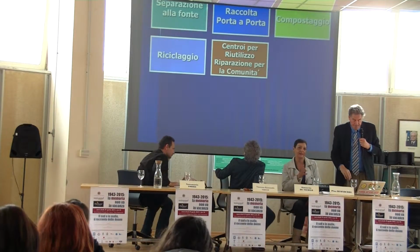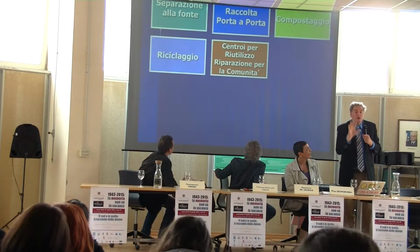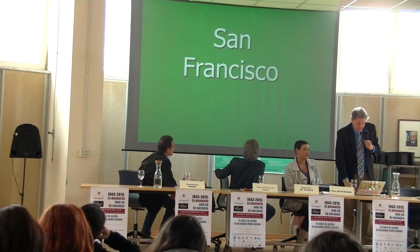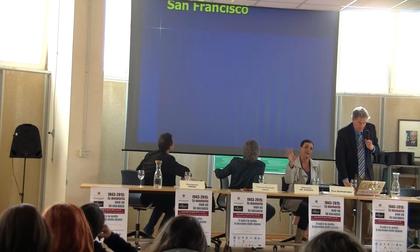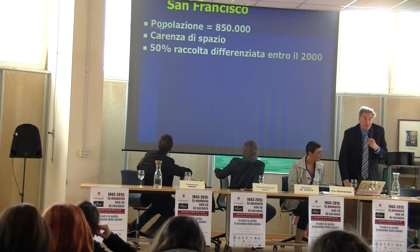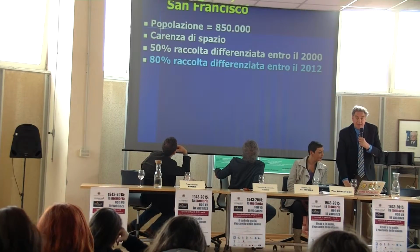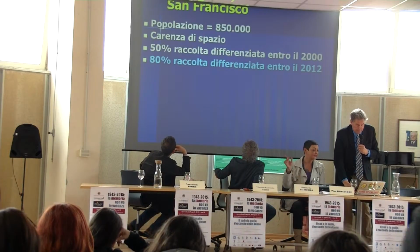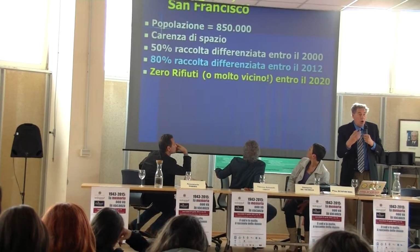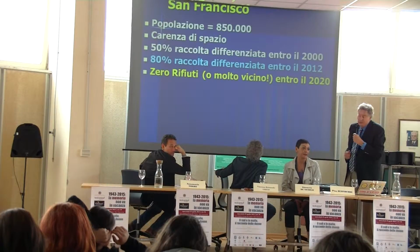And how much can we get from those first 5 steps? Well, how much separate collection can we get from those first 5 steps? In San Francisco, they went from 50% separate collection in 2000. They are up to 80%. And their goal for 2020 is to be very close to zero waste.